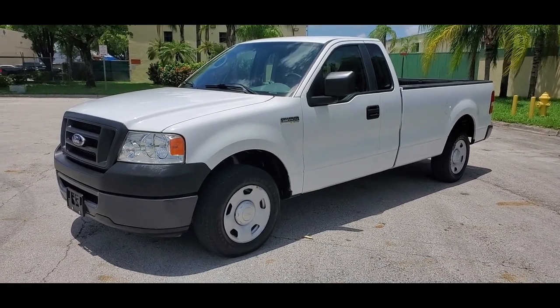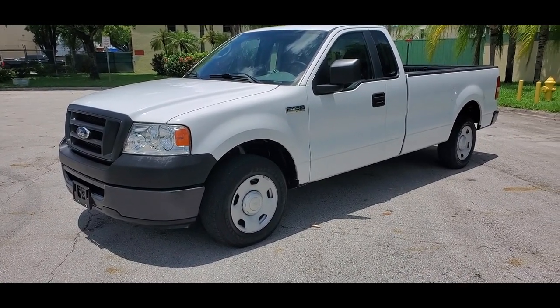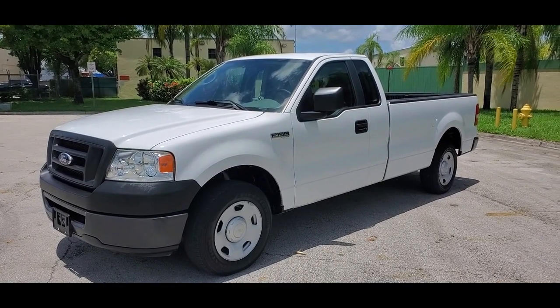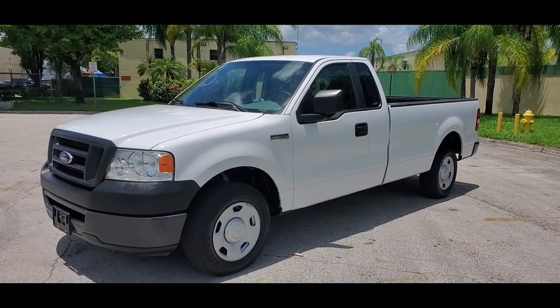Okay, well, that's going to conclude our video on this 2008 Ford F-150 XL. It's got that regular cab, but it's got a little space in the back, so it's a little bit bigger than a regular cab. Long bed, about 60,000 miles on it. Beautiful condition inside out, really nice shape.